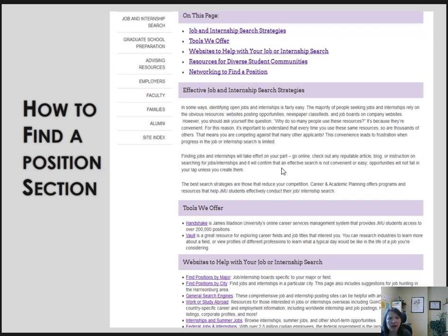Another screenshot, kind of digging a little bit deeper on strategies. Also, Vault is another great resource that we have, an online resource that you can use to research companies. You also can look up internships and jobs on Vault as well. So these are some of those websites I mentioned that we don't maintain, but they are good places to look also.